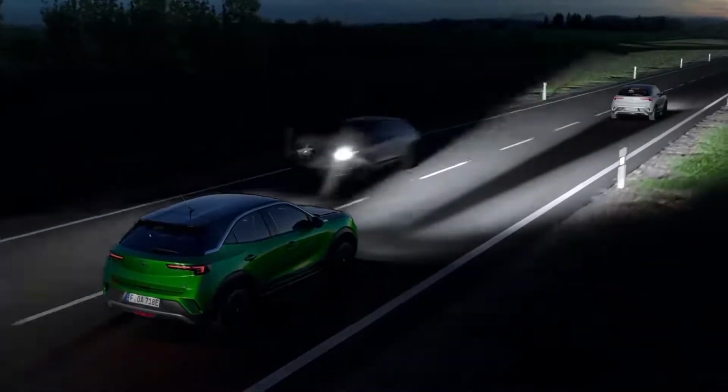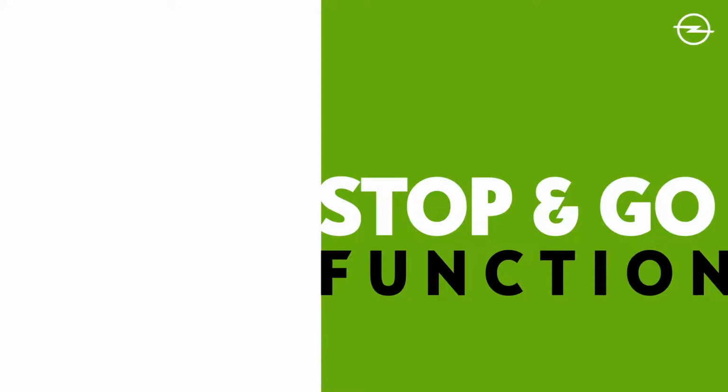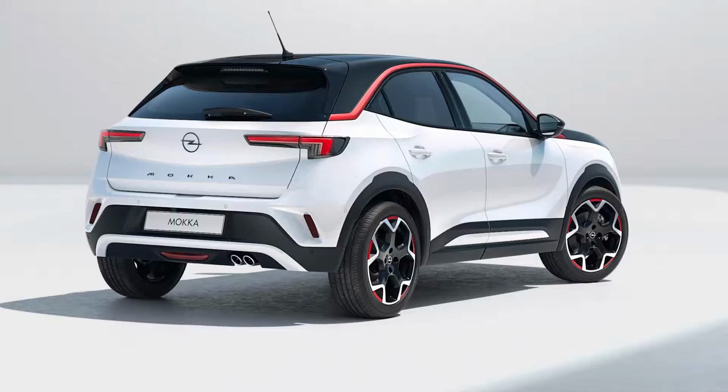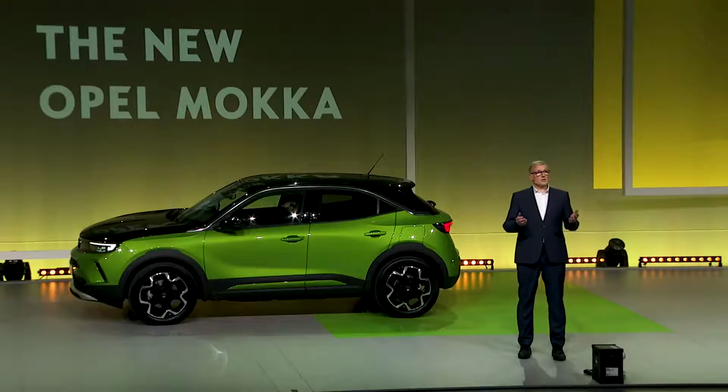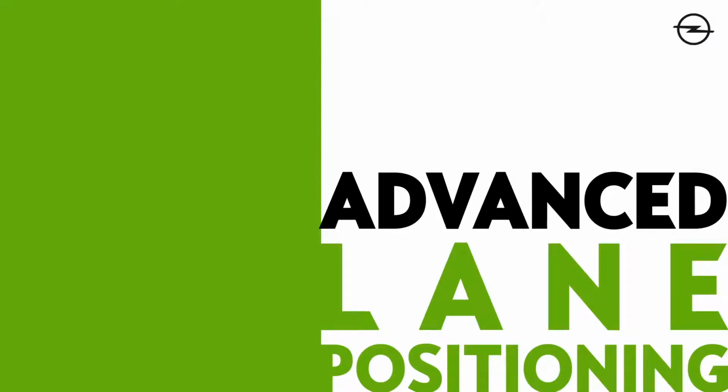When you find yourself in a traffic jam, you will love the advanced cruise control with the stop and go function. It brakes the Mokka to a standstill and automatically follows the car ahead of you. Combined with the advanced lane positioning system, it lets you go through traffic jams in the coolest way ever.